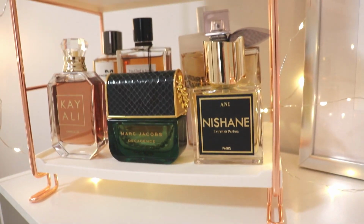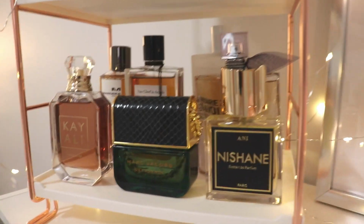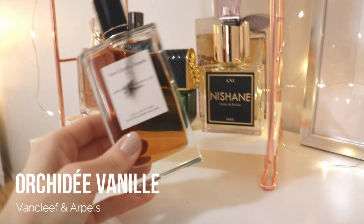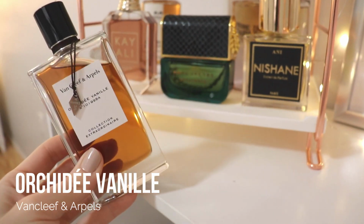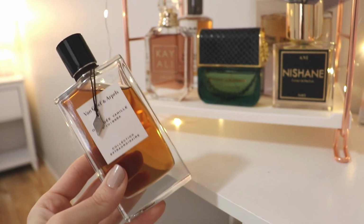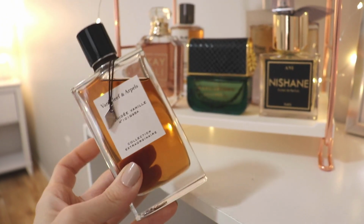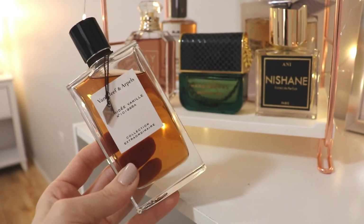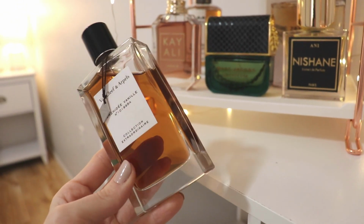This must be my vanilla tray because I have a ton of vanillas in here. Behind that one, we have Van Cleef & Arpels Orchidee Vanille. And this is another vanilla. This is another niche fragrance, although I think there's controversy over whether or not this is actually niche, because these guys started out as a different company. I think they made jewelry. But anyways, this is from their collection extraordinaire.